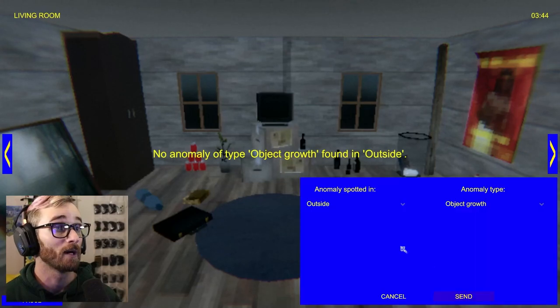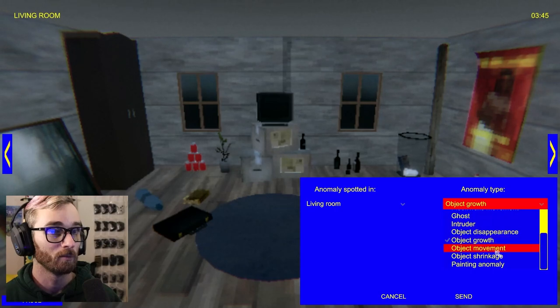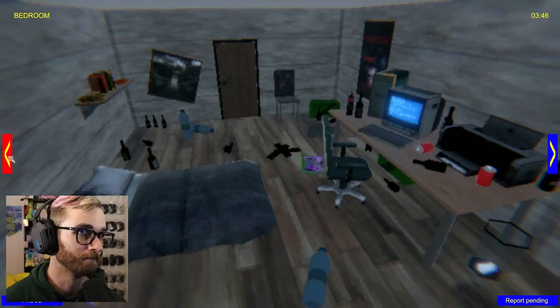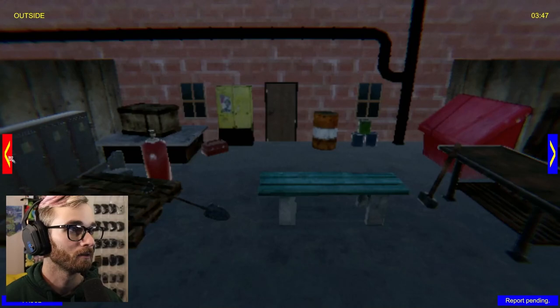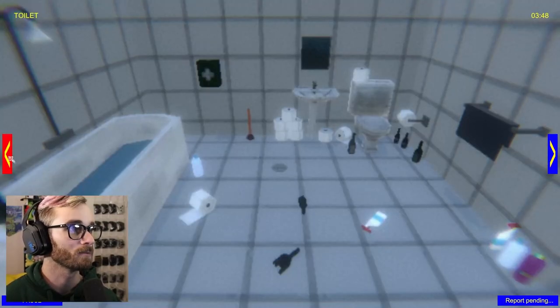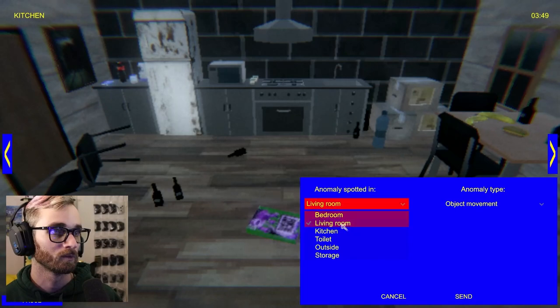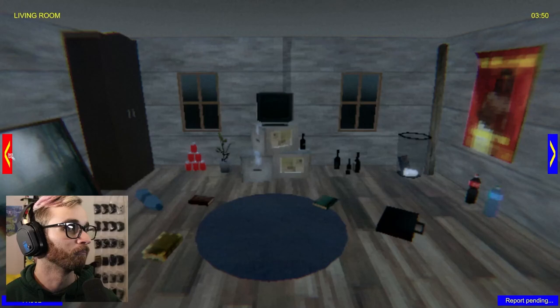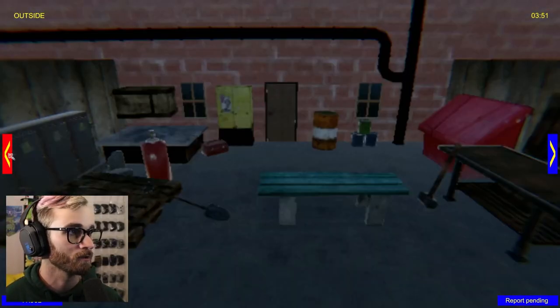Oh, definitely living room item movement. Movement, movement, movement. Boop, boop. I got the warning, so we're in the danger zone now. Maybe movement in the bedroom as well? Of course, if I see something that's confirmed... Okay. Movement in the bedroom. Let's go for kitchen first. Okay. That was crazy. None of these are changed.